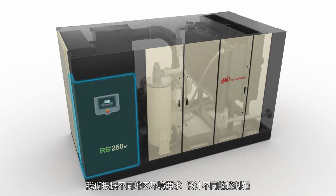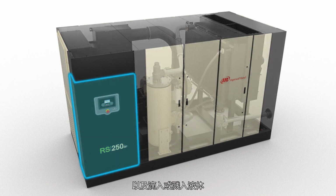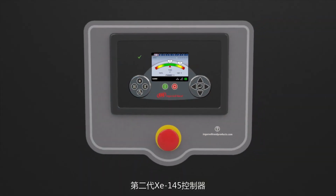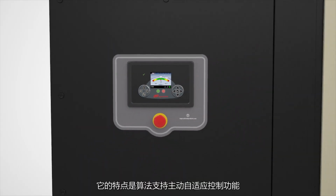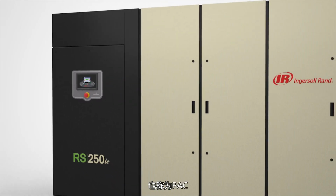We've designed the starter panel to meet regional environmental requirements, ensuring that adequate protection is provided against circulating dust and dripping or splashing liquids. The new generation XE145 controller features algorithms that support protective adaptive control, also known as PAC.